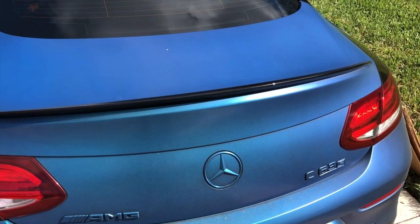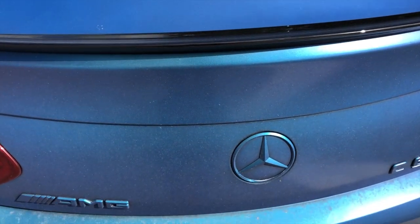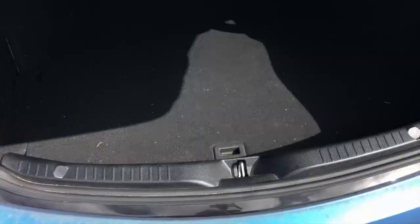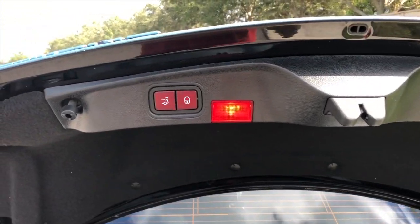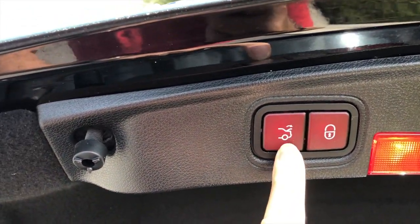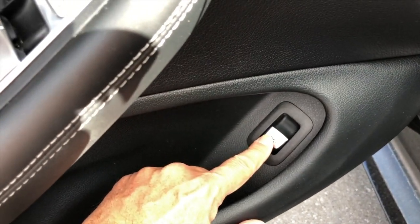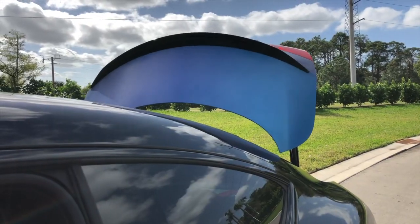So at number 9 is the hands-free operation of the trunk. Basically, you just put your foot under the car like this, and it opens the trunk. This is not new to many cars. Obviously you can close the trunk with this button, or you can lock the entire car with this one. But also, if you push this button, which is in the driver's side door, you can close the trunk.